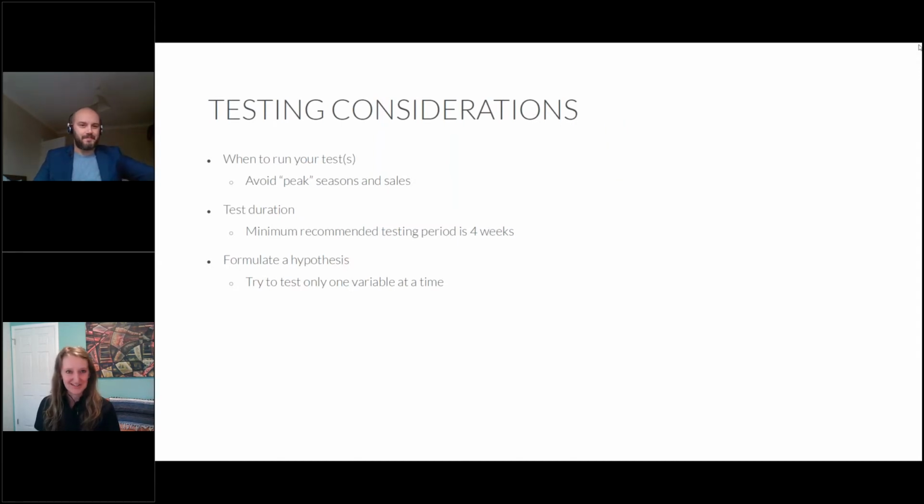Alrighty, so we already started touching on some of these considerations, but before you start a test, there are some things you really need to think about before you even get going. The last one there, we already talked about: trying to test only one variable at a time. That is a huge one that a lot of people slip up on when they first start with tests. But another one that we find at Kaspien that can skew a test almost instantly is finding the right time of the year to run your test.